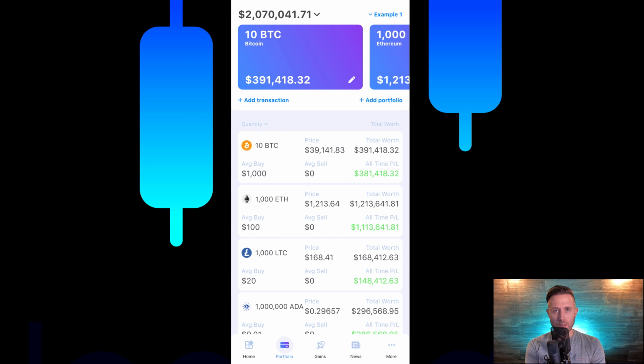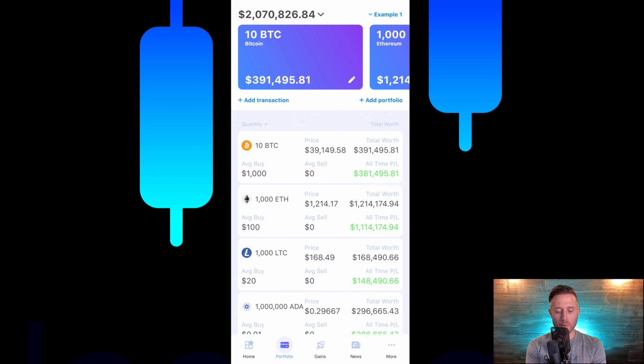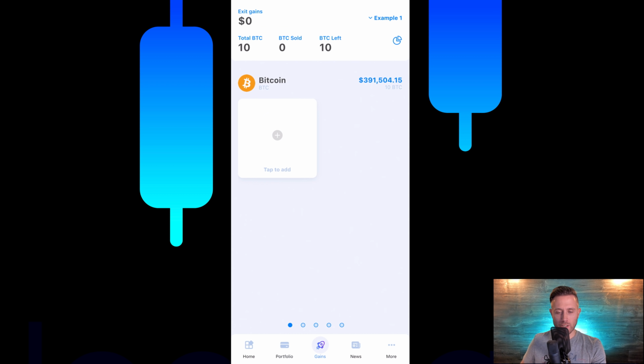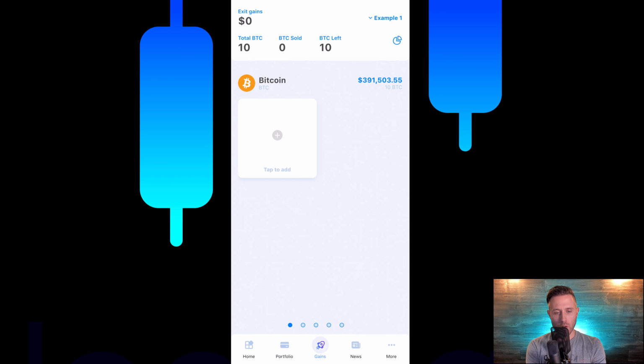If you download the app and you want to quickly see how to add to the portfolio, you can go to watch tutorial. It's very easy. You can fill up your portfolio, but this is the page right here that is likened to what you see here, this spreadsheet, but you have a whole different ball game here. So here it is. We have 10 Bitcoin. You can see total 10 Bitcoin in our portfolio.